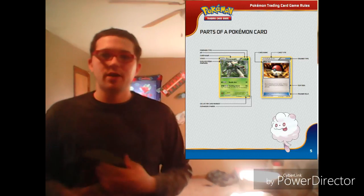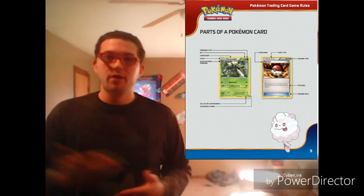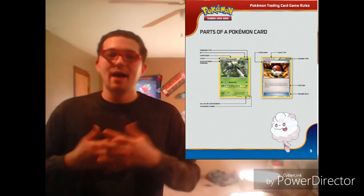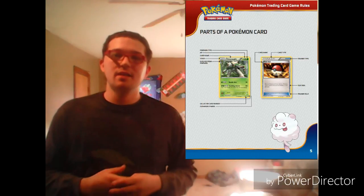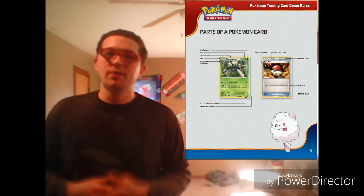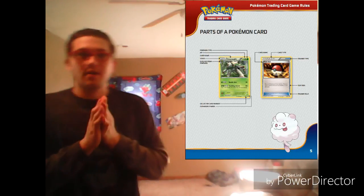Alright, now for the trainer cards. We of course have the type of card it is, which is trainer, and that's in the top left corner. In the top right corner, we have the specific type of trainer, whether it be supporter, item, or stadium. Just under the type of card is the name of the card. And then just under the picture, we have the effect box. Now, this is very important.